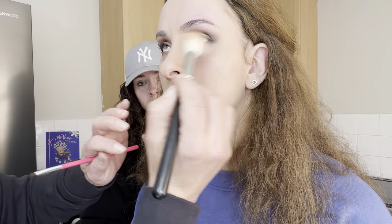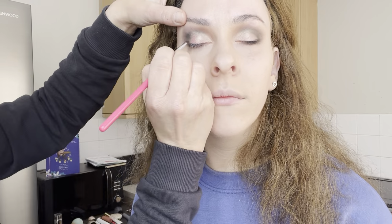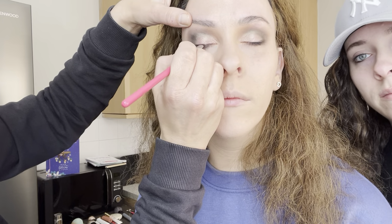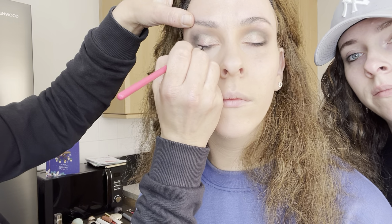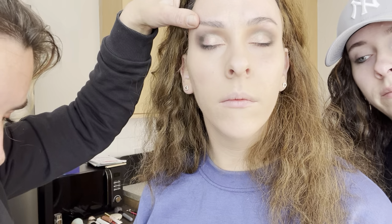Right, let's get rid of that bit of fallout and then go over with some foundation. Okay? And we'll do the other eye. Now I need to be right after this, so you just stay there. Hope everyone can see. Yeah, perfect. I'm going to just push that into your lash line. Again, going halfway. Don't go all the way with this. It's quite a soft look, isn't it?